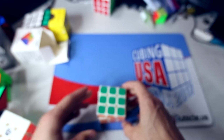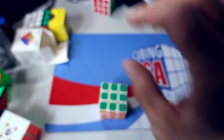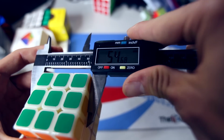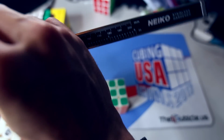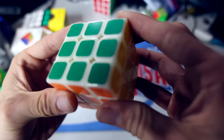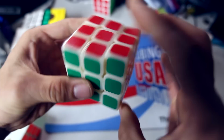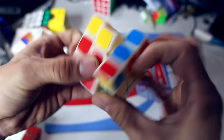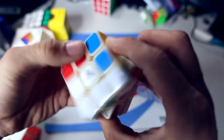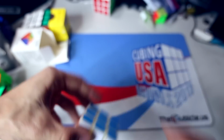Let's measure with the calipers again here to make sure that is a 54.6. I believe that it is. As you can see, 54.69 millimeters, which would be the sticker thickness on there. And as you can see, this is a Feng Shi version 1 in primary, but it's the mini version. I also want to get the pink and the blue versions, which they sell, I believe, at CubeZZ or on Z-Cube. But either way, that is really cool to add to the collection.